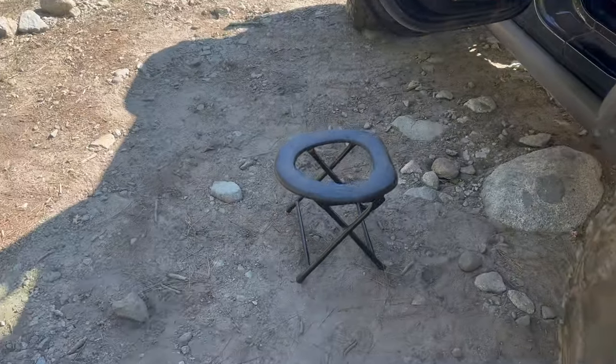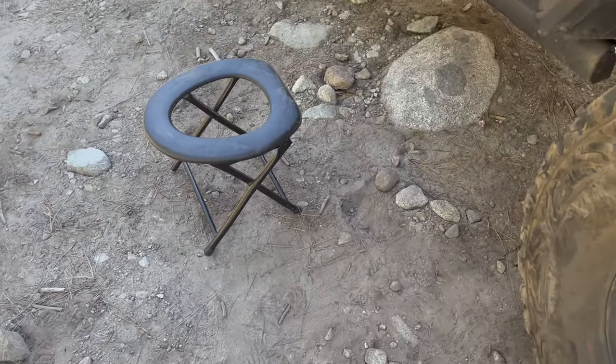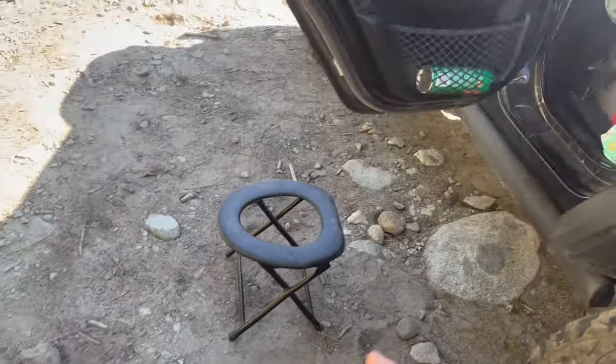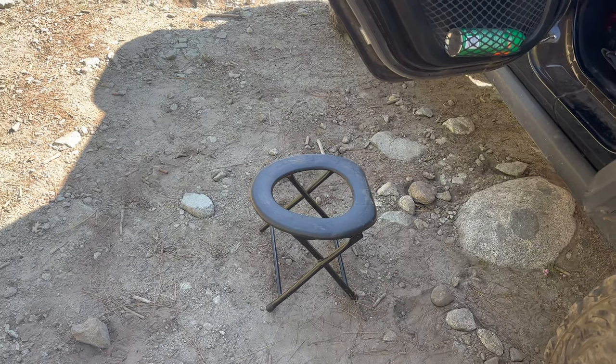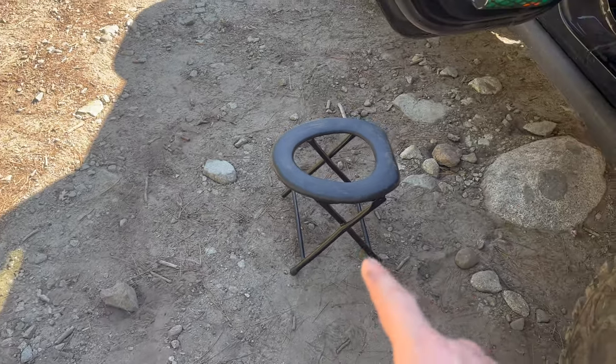I just used this little $25 Amazon toilet. And then yeah, toilet paper, go take a hike. You can get a little privacy bathroom thing that's like a tent. I don't want to bring the extra stuff and set it up. I just take a hike.